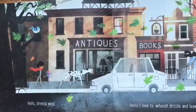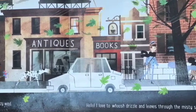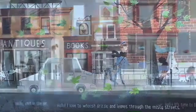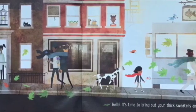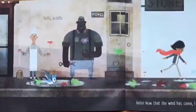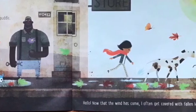Hello, breezy wind. Hello. I love to whoosh, drizzle and leaves through the misty streets. Hello, chill in the air. Hello. It's time to bring out your thick sweaters and scarves. Hello, puddle. Hello. Now that the wind has come, I often get covered with fallen leaves.